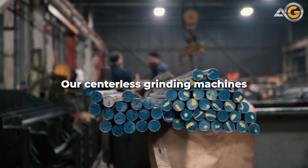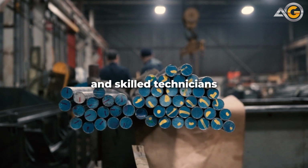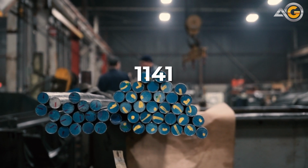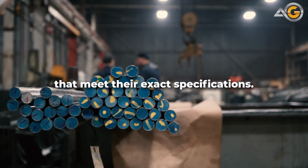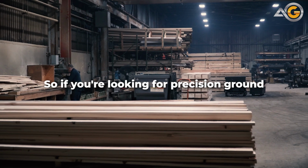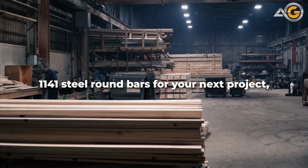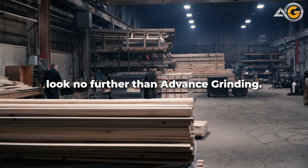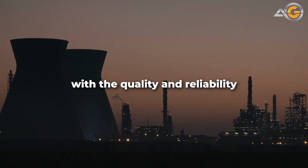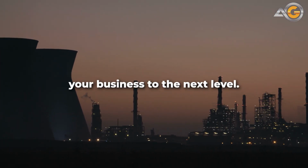Our centerless grinding machines and skilled technicians ensure that our customers receive only the highest quality 1141 steel round bars that meet their exact specification. So if you're looking for precision ground 1141 steel round bars for your next project, look no further than Advanced Grinding. Trust us to provide you with the quality and reliability that you need to take your business to the next level.